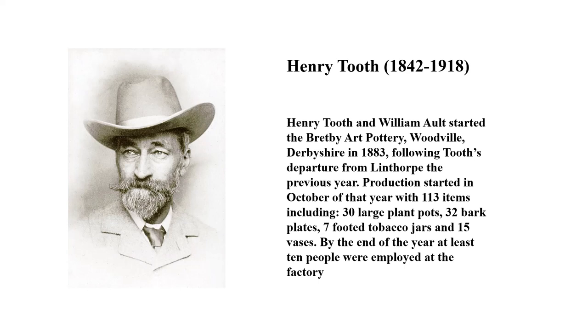It is worth noting in relation to Tooth's appointment that the Linthorpe Works was initially designed to produce more than just ceramics. Dresser's original concept for Linthorpe was as a more diverse art manufactory, producing wallpaper and glass as well as pottery.